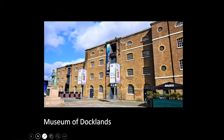Staying over towards East London and also linking in with the Museum of London itself, we have Museum of London Docklands. You might know it as the Museum in Docklands, its former name, and it is on the West India Quay. It explores the history of the River Thames, the growth of the Port of London, and the dock's historical links to the Atlantic slave trade.